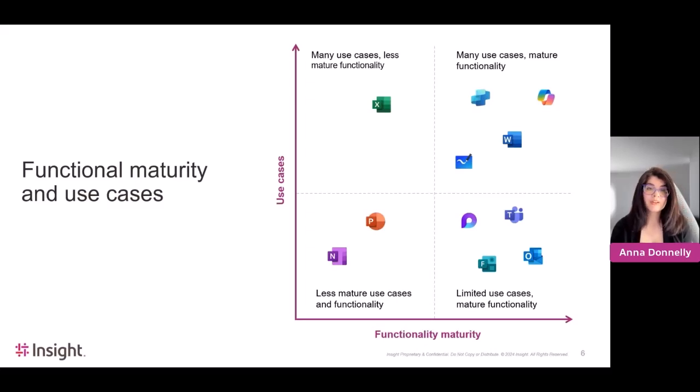There are some things that are still in preview, right? So whether or not you're aware of it is another question. But set an expectation that just because something isn't working doesn't mean, number one, that it's broken. It doesn't mean that it will never work. But make sure that you're setting an expectation for how mature the functionality is and what use cases exist.